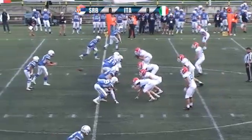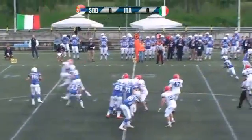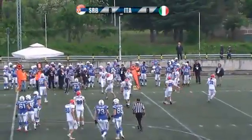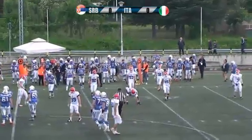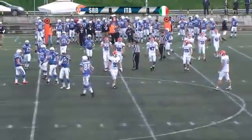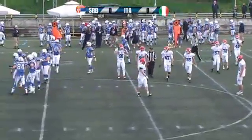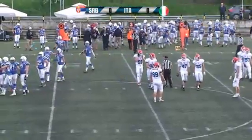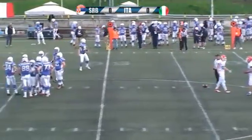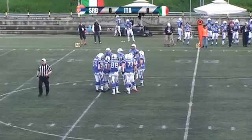Crosta, number 16, asking for the ball. The steps arrives. He threw the ball to Di Stefano on the left. That goes out of boundary on the 43-yard line with a good gain that moves the down marker to a 3rd and 4 situation. Team Italy on the 46 in Serbian territory.